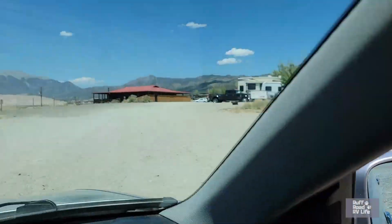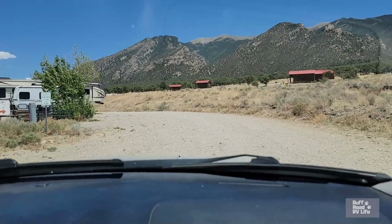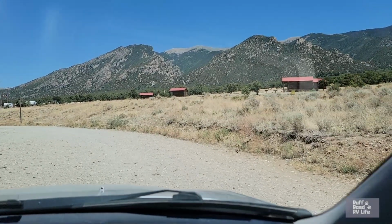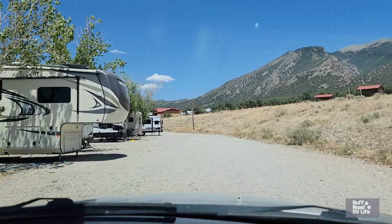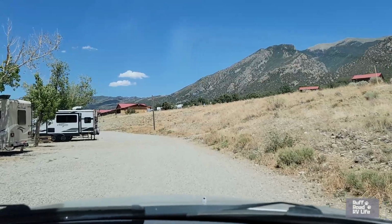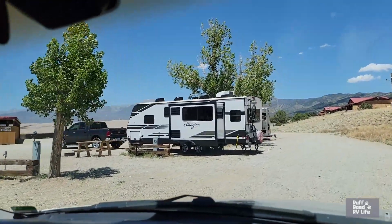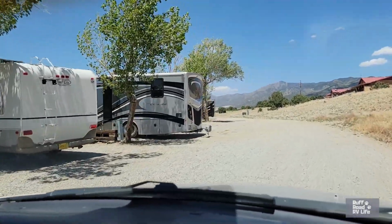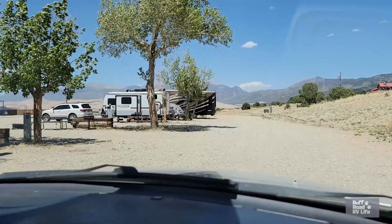And you have this nice view of the dunes. And they're all pull-throughs. Yes. Full hookups, grill, picnic table, water, sewer. And they assign your site. But I love that they have these trees here too. That's nice. Some of them do. Not all of them have a tree. You can see how tightly they're fitted in here. And you can also see why it books up. There aren't many sites here.